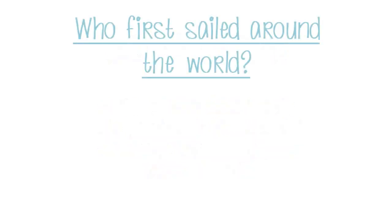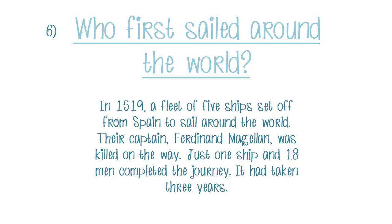Who first sailed around the world? In 1519, a fleet of 5 ships set off from Spain to sail around the world. Their captain, Ferdinand Magellan, was killed on the way. Just 1 ship and 18 men completed the journey. It had taken 3 years.